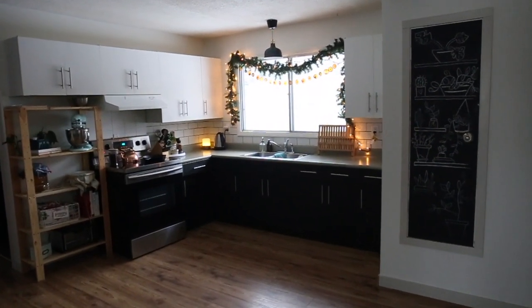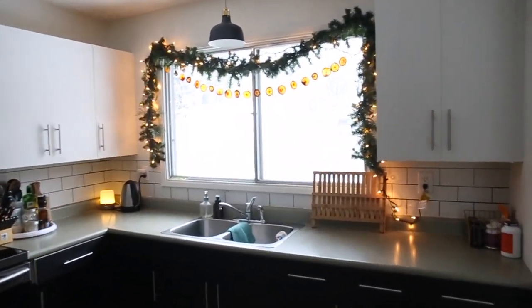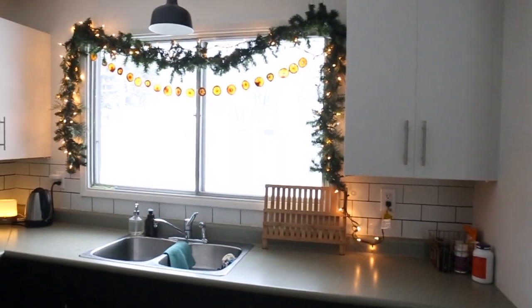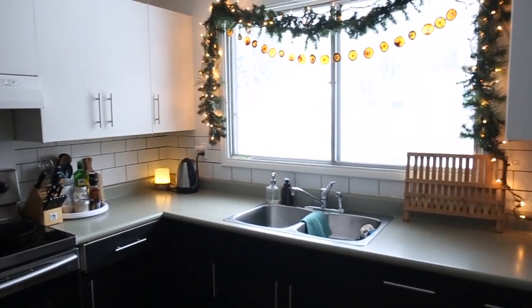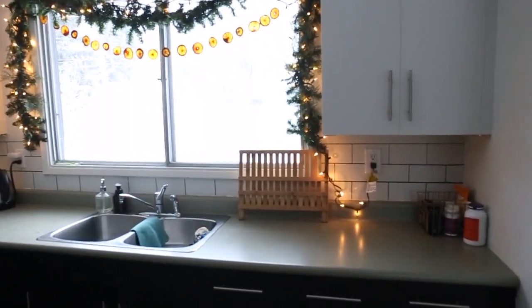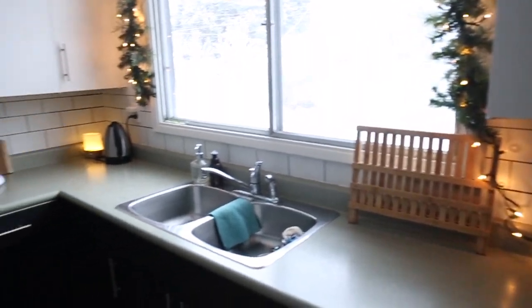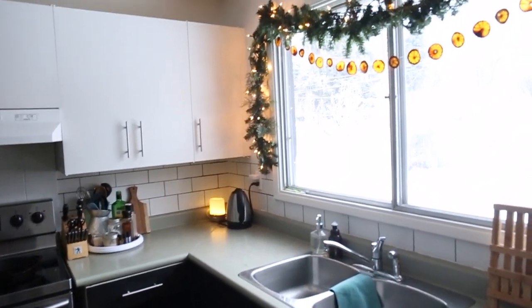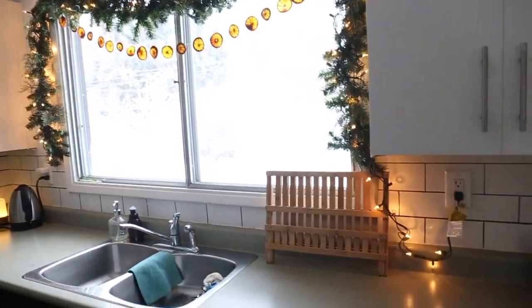Okay, and then our Christmas decor in our kitchen is super minimal. I like to have my kitchen counters super clean and empty. I really hate having anything on the counters, and we hardly have any counter space. Our kitchen is big, square footage wise, but it only has this much counter space, that's it. And I cook a ton, so yeah, the counters need to be clean.